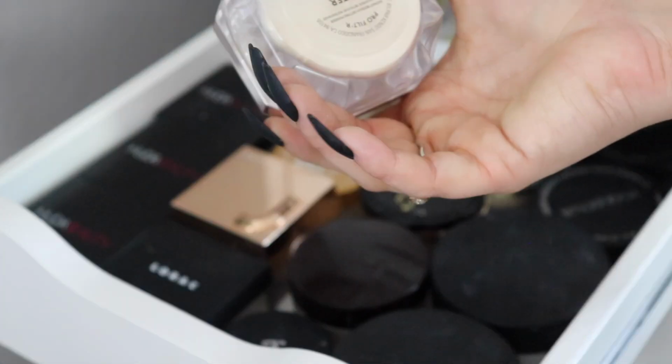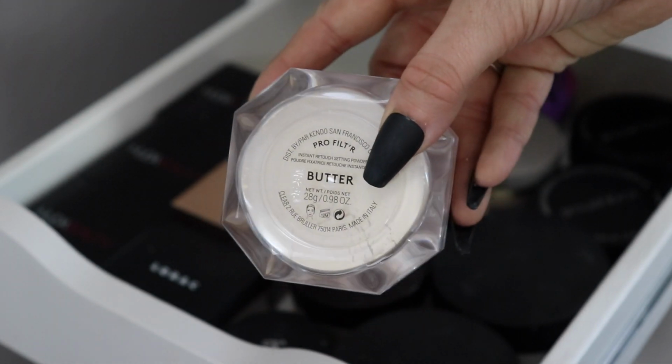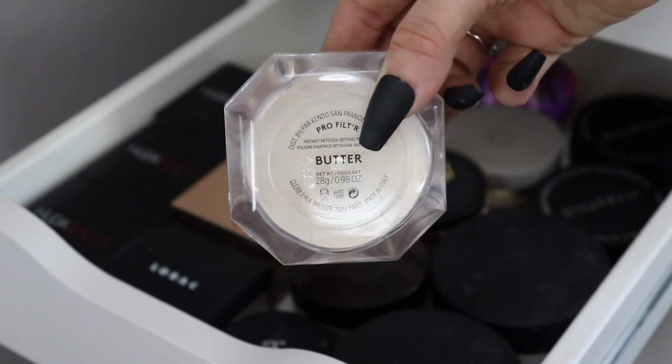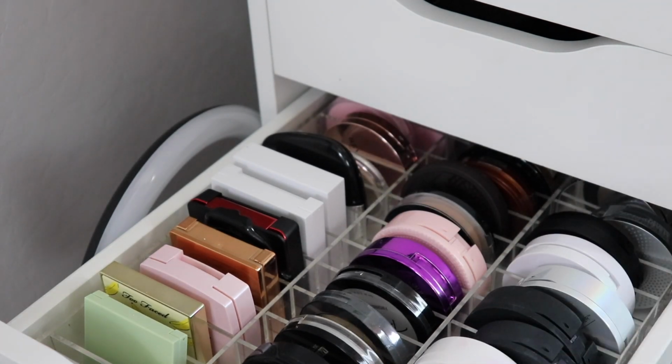This is the Fenty Beauty Pro Filter in Butter. I'm going to pull this one out this round. I like this one and it gives me a little bit more coverage and shade. So hopefully this will work with the Milk. That's the goal here.